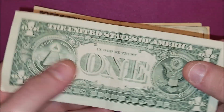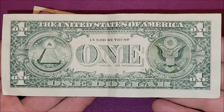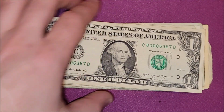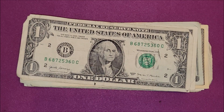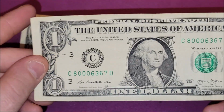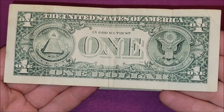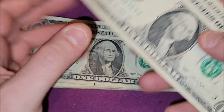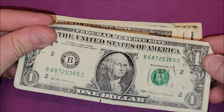Serial numbers, nothing crazy going on there. I like to take a look at mainly the seals, but also just the general print of the note. Nothing going on. And nice little repetition of stuff here. Nothing really jumping out on the front of the note. Back of the note. Nothing going on too much there either. Keep on a keeping on.